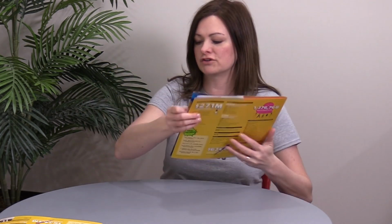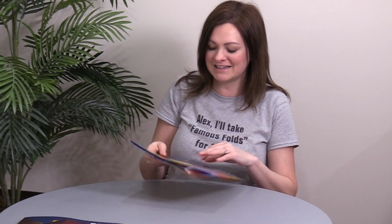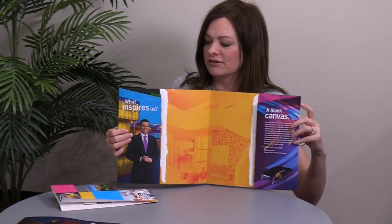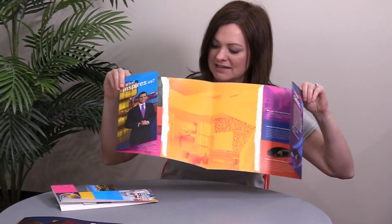So I'm going to take one apart for you because I want you to see how these were made. They gave me an extra, which I always like, and I tore it apart. I did my best here. So this is basically the shell, or the carrier piece, is a gatefold. You can see that's just the tears from me tearing out that center piece there.